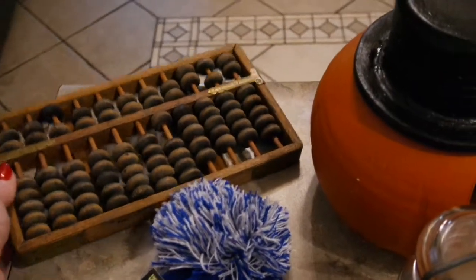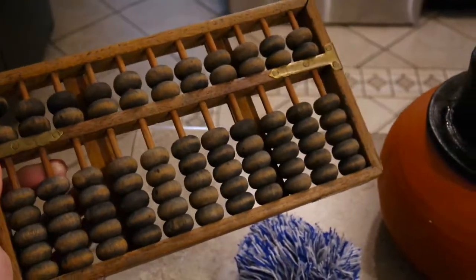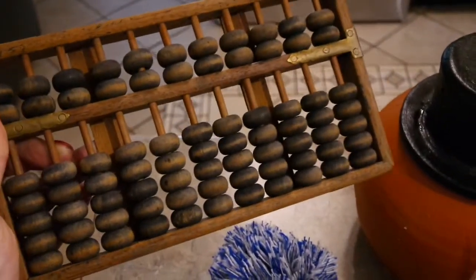And because I'm an educator, I knew exactly what this was. This is called an abacus. I've seen it in farmhouse decor, which is the reason why I picked it up. It's a vintage looking thing. It's actually a math tool.